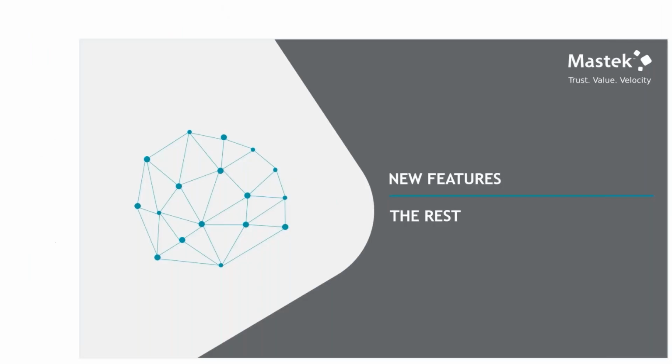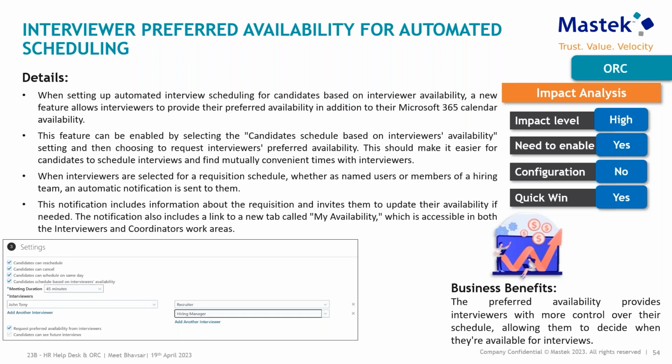And then we have got new features, the rest. So I'm almost there towards the end of the session. So we have interview preferred availability for automated scheduling. So this is again a part of Recruiting Booster, where you now have the option of integrating it with your Microsoft 365 accounts. So the system can have a look at your availability from your own calendar and suggest that to the candidate. But apart from that, if you want Oracle Recruiting to look at particular time slots on just certain days, you can specify that.